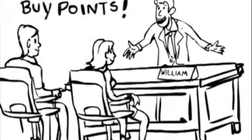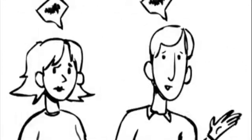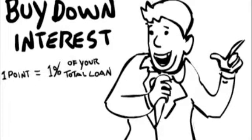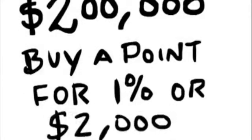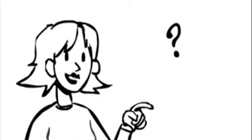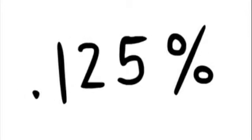And of course, you can buy points to reduce the interest rate even lower. What is a point and where do I buy one? Asked Bob. You can buy down your interest rate from your lender. Typically, a point costs 1% of your loan amount. Say your loan was $200,000. You could buy a point for 1% or $2,000. And how much will that lower the interest rate? 1%? Asked Sally. No, normally it will lower the interest rate by 0.125%.